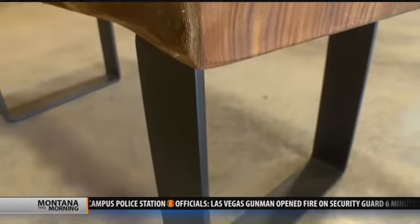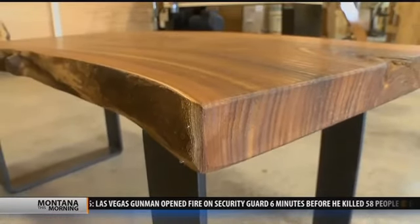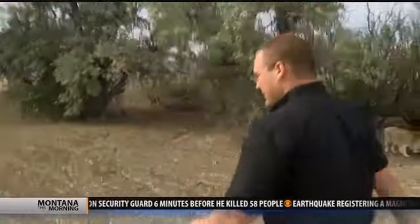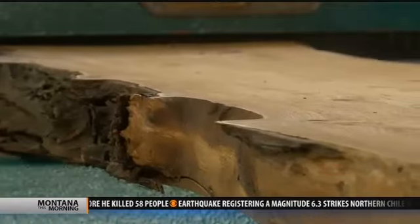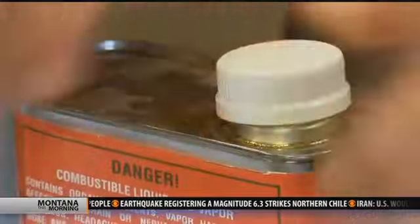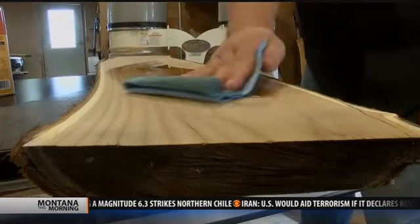Andrew makes furniture out of Russian olive trees, which are considered a noxious weed. I'm the only guy that shows up when you Google Russian olive furniture. From scouting the perfect tree, sizing Russian olive here, milling it out, planing it, sanding it, and finishing it, pour tung oil over the board and it really comes to life.